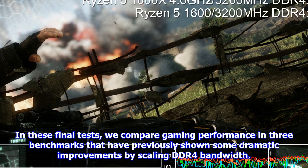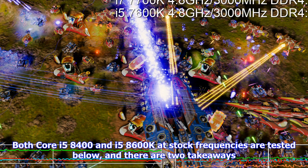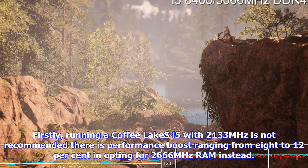However, you can run the 8400 in a Z board, and in theory, you can then extract extra performance from the processor by using faster memory, a state of affairs we've seen time and time again in both Intel and AMD processor reviews. In these final tests, we compare gaming performance in 3 benchmarks that have previously shown some dramatic improvements by scaling DDR4 bandwidth. Both Core i5 8400 and i5 8600K at stock frequencies are tested below, and there are 2 takeaways.